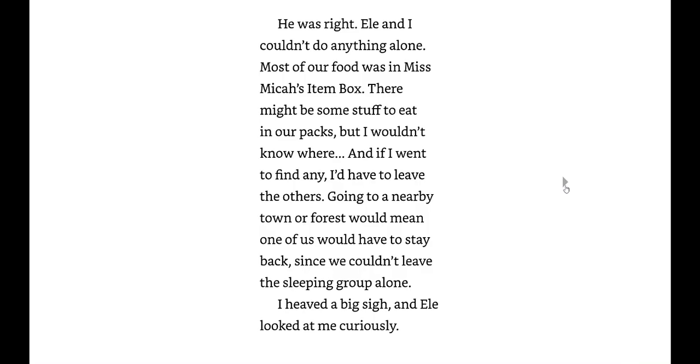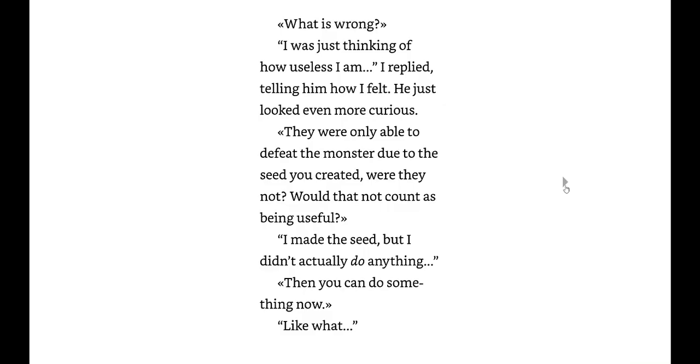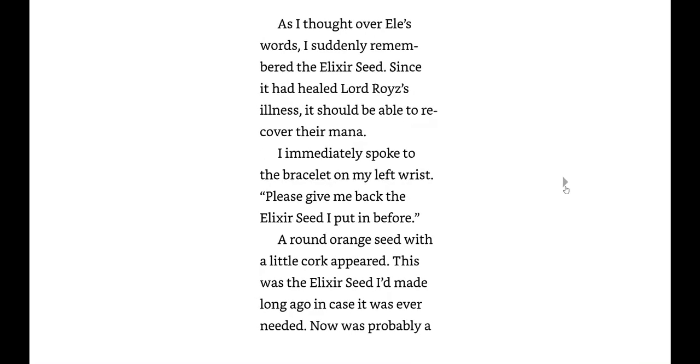I heaved a big sigh, and Elle looked at me curiously. "What is wrong?" "I was just thinking of how useless I am," I replied, telling him how I felt. He just looked even more curious. "They were only able to defeat the monster due to the seed you created, were they not? Would that not count as being useful?" "I made the seed, but I didn't actually do anything." "Then you can do something now." "Like what?" As I thought over Elle's words, I suddenly remembered the elixir seed. Since it had healed Lord Royce's illness, it should be able to recover their mana.